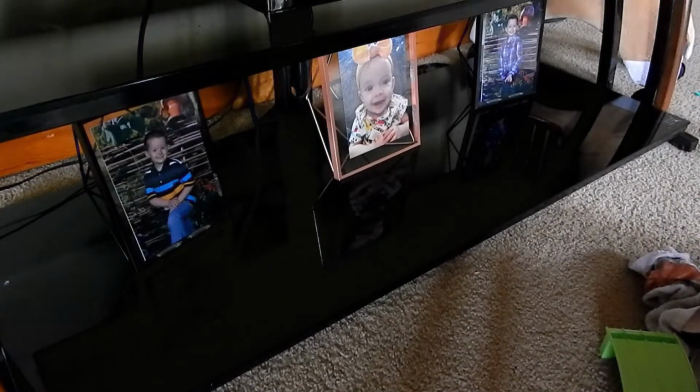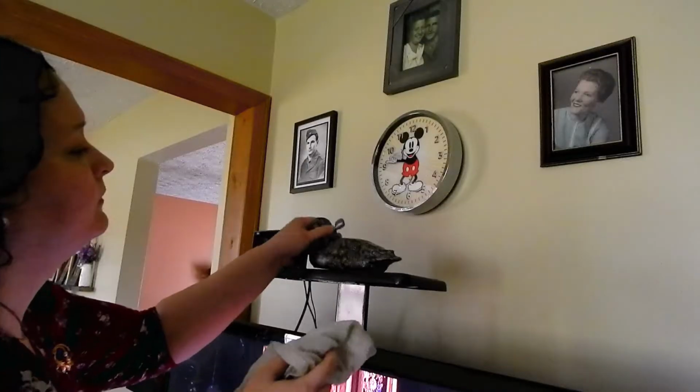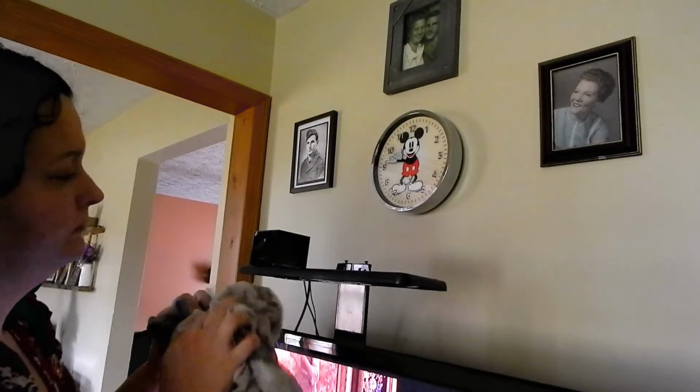Here's my little crochet pumpkin, and you'll see my little crochet happy ghost here in a minute.